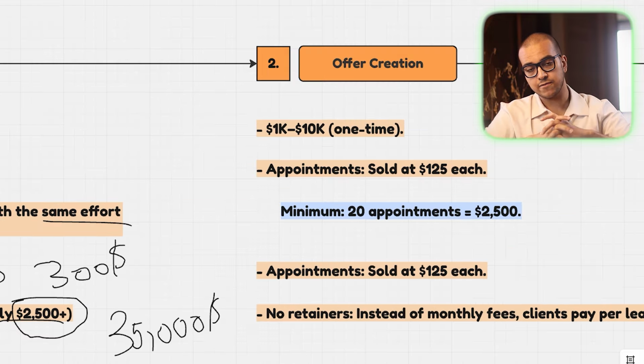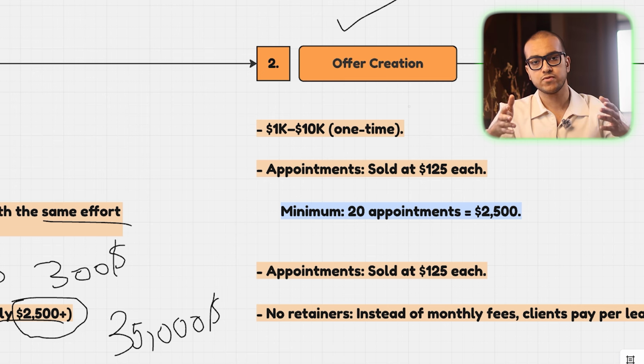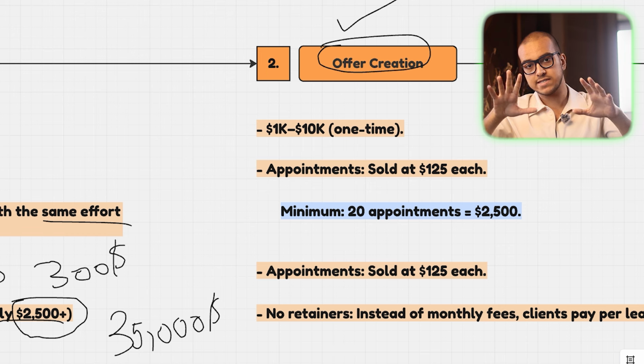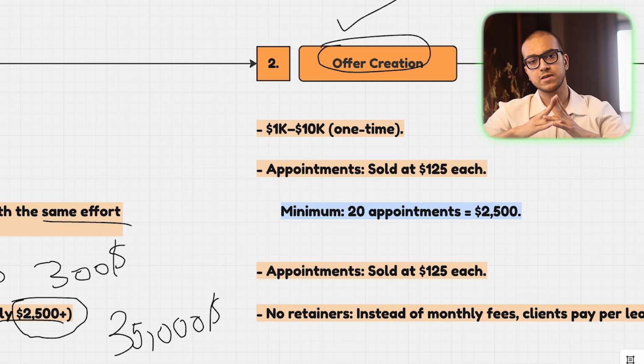So right now they're choosing our niche inside the contractor niche using the filters I've told you. The next step is basically creating the offer. There is a multitude of ways you can create this offer, but if you want to follow the same offer to make 20 grand in less than 5 weeks, here it is. For the offer, we create a website for between $1,000 and $10,000, and that's a one-off, okay?